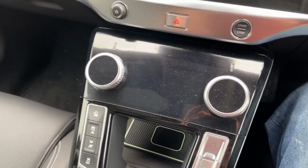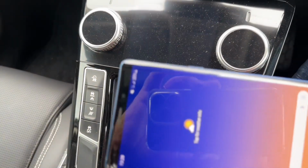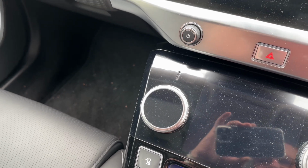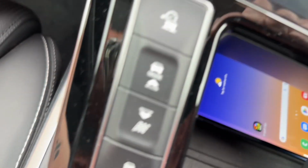So what we need now is, I brought my other phone, so there we go, there's my Samsung phone. You can see the battery percentage, it's not charging. Put the phone onto this. It's still not charging, is it? Have I got power? No power.